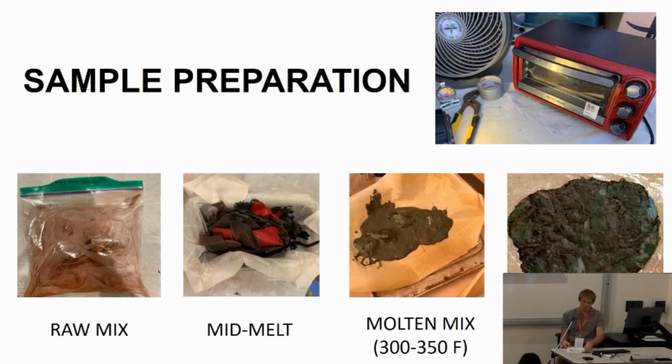Using a conventional toaster oven in my garage, I melted down the high-density polyethylene and polypropylene. As you can see in this first photo, I have the shredded plastic, and that one is mixed with regolith. And then in this photo, it's mid-melt. It's been around 10 minutes inside an oven at 350 degrees, and the pieces of plastic that are closest to the heating element had started to melt. By around an hour, it had become completely molten, and the actual temperature of the plastic was 300 to 350 degrees Fahrenheit. After that, I would put it inside of a metal tray, compress it, and then leave it in the freezer at 0 degrees to cure for 72 hours.